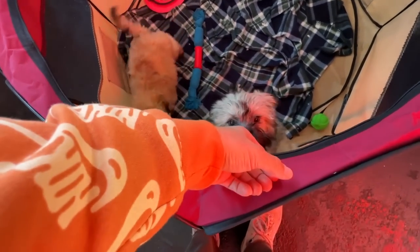Puppies. Oh, little pups. Oh my goodness gracious me, oh my. You guys are so cute.